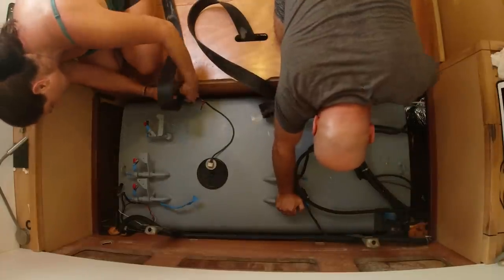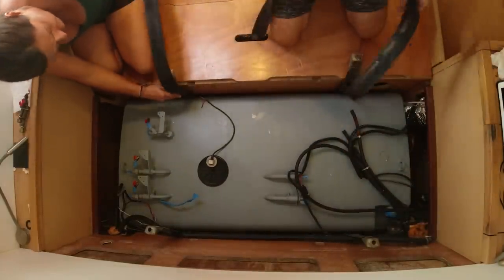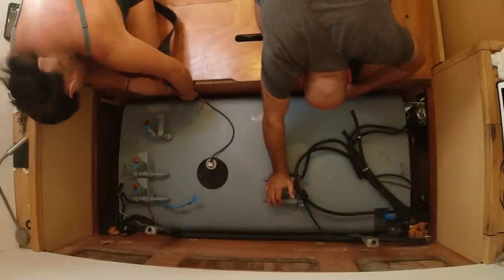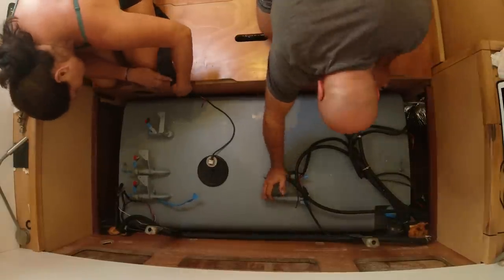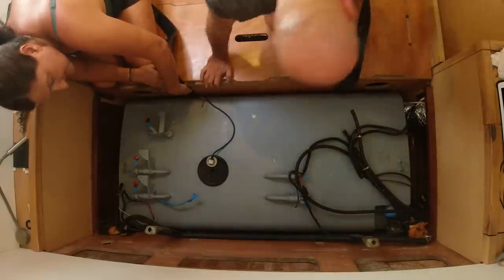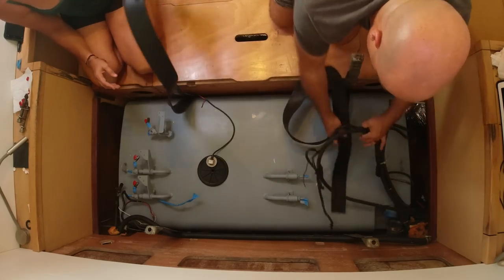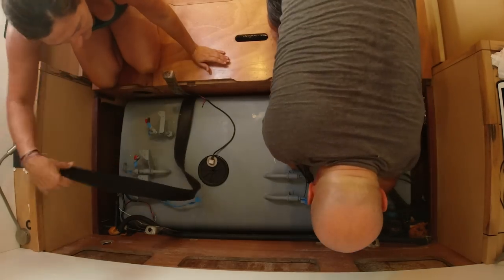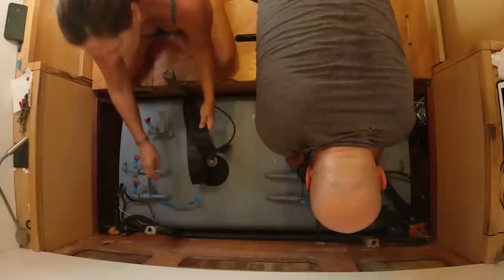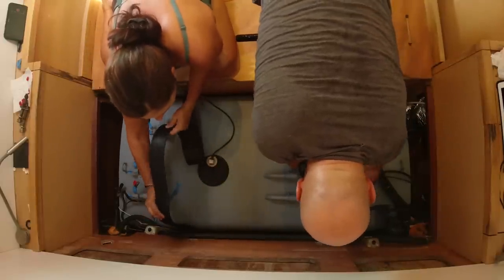Okay. It goes even past the bottom. It's not a big deal. Well, I can't see, so I don't know where it's going. No, you're doing great. It slid all the way down into the bilge space. So now we just want to make sure that we've got enough to go down this other side. Same way. All the way down.